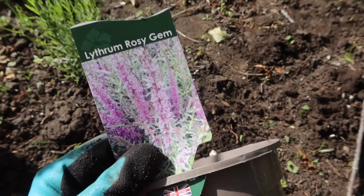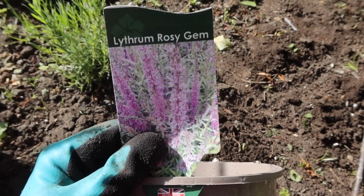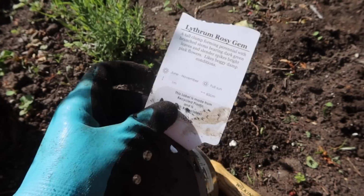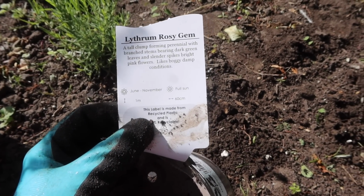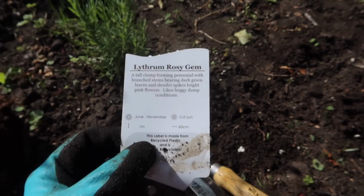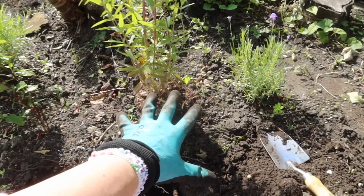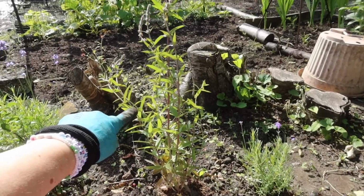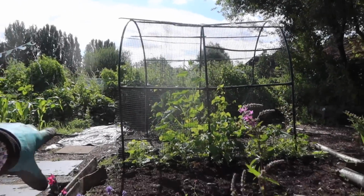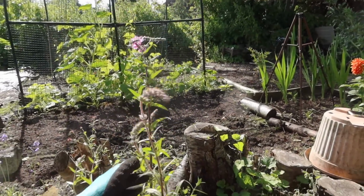Just another quick thing as well, when I buy plants, I look at them and see, do I like them? Are they pretty? Do I want to buy it? Yes, is usually the answer. I read the back every single time, and on this one, Lythrum Rosy Gem, it actually likes boggy, damp conditions and full sun. And I thought, well, that is perfect for this area here, because this area floods quite a lot in the autumn winter time, and it also gets absolute full sun from over there where we've got all of the lacquer trees and stuff. So it should be really, really happy here, to be honest. I really hope it is.